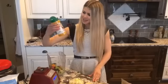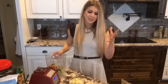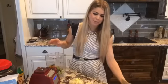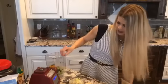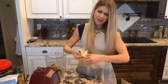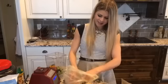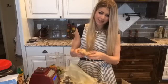So you'll see this in curry dishes. It's kind of an Indian spice. And it's also a little bitter, but once again, I'm going to add that lemon juice, which will help take out that bitter flavor. And my last thing, I have some ginger root. I always buy this organic, just so that I can be free of the pesticides that come with it.